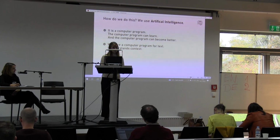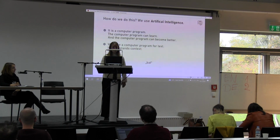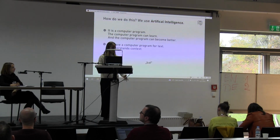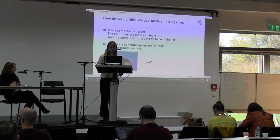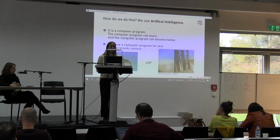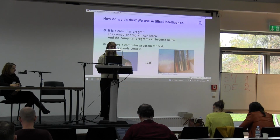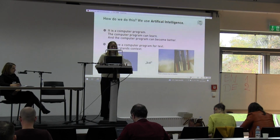And what does learning for a computer program with text mean? It means that it can learn to understand context. I brought an example, the word bat. Depending on where you see this in a text, it can have different meanings. For example, it can mean an animal, what you see here. But it can also be used in a sports context, and it can mean something totally different. So artificial intelligence for text learns that one word can have different meanings, and it learns to understand this word with the words around it in order to create some understanding for the machine.